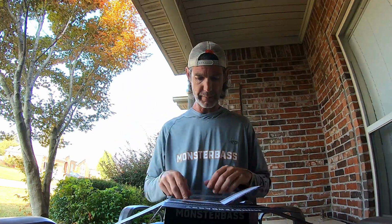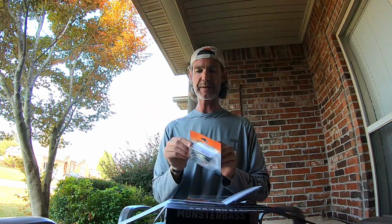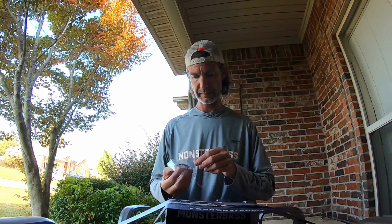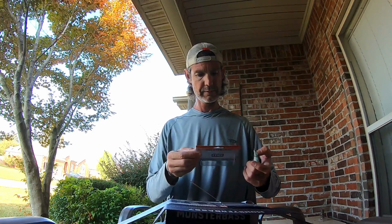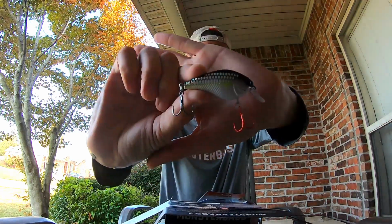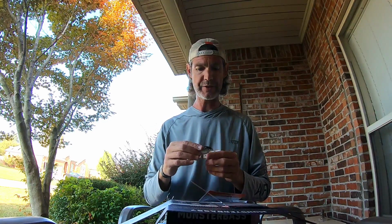Next up is something from Monster Bass. The Monster Bass Hammerhead, 2 3/4 inches long, weighs 1/3 of an ounce. Alright, there you go. It's kind of like a gunmetal shad color, sort of. Got a nice reflective paint job on there. Summer shad is the official color. Also has katana hooks, like that Reaction Strike XRM80.